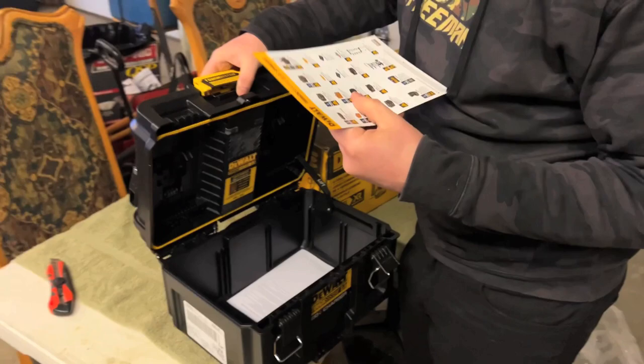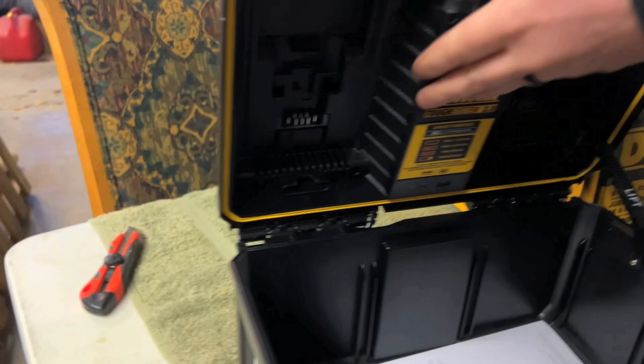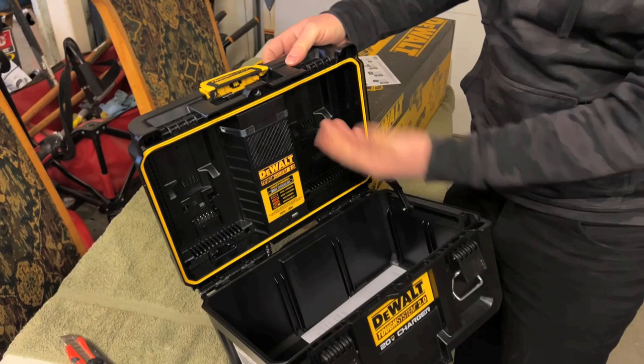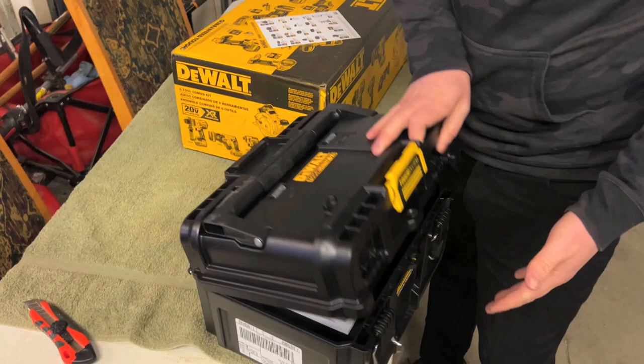Tough System storage. It looks like it's a... Oh, that's cool. It's a charger. So you can store your batteries in there and throw it on top of your... Where's the charging part happen? In here. You stick it on here. Oh, right there. I was looking at this part. Okay, cool. So yeah, this is a charger. You just put your batteries in there, you're good to go. And then this clicks together with all your other Tough Systems.